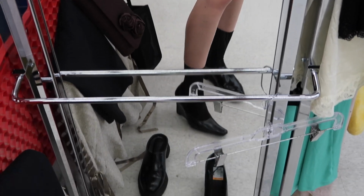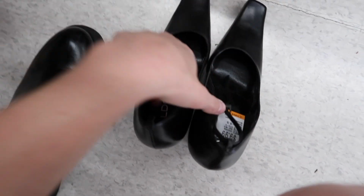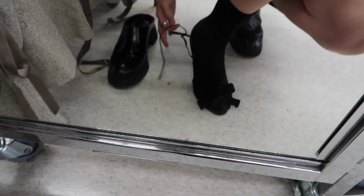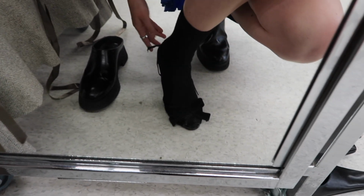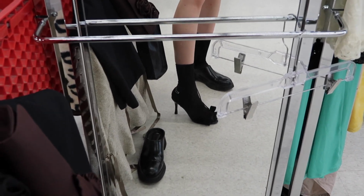I tried on these really cool pointed toe wedges, but I ended up realizing that one of the straps was broken. And the heel itself was also pretty tall, so I was a little bit worried I wouldn't get much wear out of them. Then I tried on the Jeannie Lottie velvet bow ones. Super cute, but they did fit a little bit tight, and the strap was also in a bit of a rough condition, so unfortunately I had to leave those behind as well.